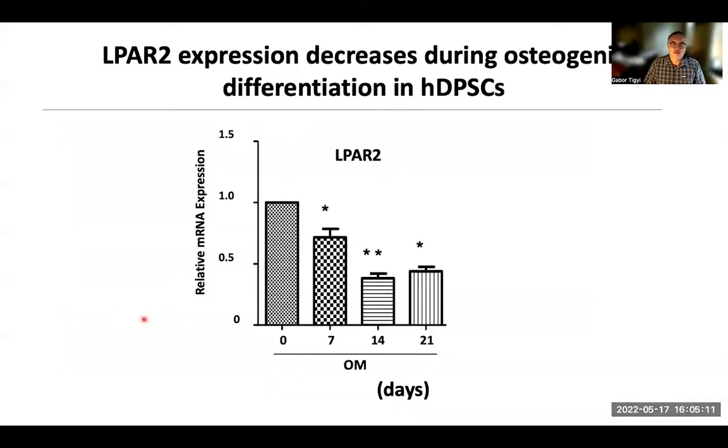The actual interest in applying LPA as a treatment in this paradigm of dental regeneration stems from an experiment in which we were looking for the various LPA receptor expression in differentiating dental pulp stem cells committed to the odontoblast lineage. There are 6 LPA receptor subtypes, and we were particularly interested in the LPAR2 subtype, which you can see physiologically, under these differentiation conditions, over 21 days, decreases in its expression. And we developed a hypothesis that by using a pharmacological inhibitor that we have at hand, specific to the LPAR2, we can probably reproduce this effect and study what is the role of LPAR2 in odontoblast differentiation.